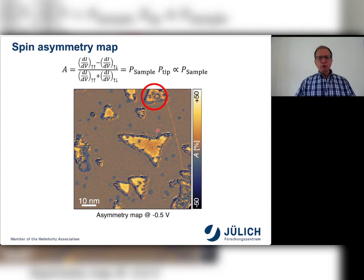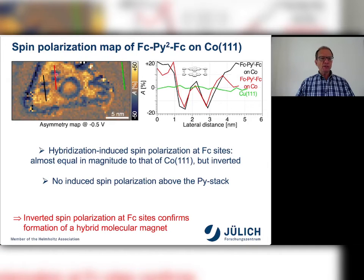And next, I want to focus on this island here, which has two cyclophane molecules attached to it. Molecules are again shown here. And on the right, I plot the cross-section along the long axis of the molecule. And we see that the asymmetry is about 15 to 20% on the cobalt next to the molecule. When we move across on top of the ferrocene side, the asymmetry drops to minus 15%, and it is close to zero in the center of the molecule.